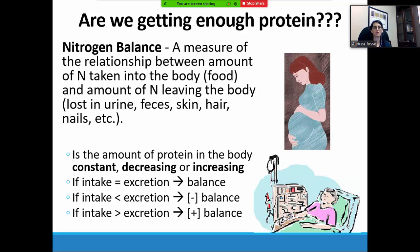We can measure nitrogen balance in the body to assess how proteins are being used. As I've written here, it's a measure of the relationship between the amount of nitrogen we take into the body, and this is mostly as food, and the primary nutrient that contains nitrogen is protein. So it's essentially a measure of the amount of protein that our bodies are taking in.